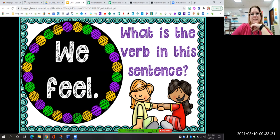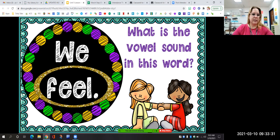Here is the next sentence. We feel. What is the verb in that sentence? It is feel. Good. And what is the vowel sound in the word feel?